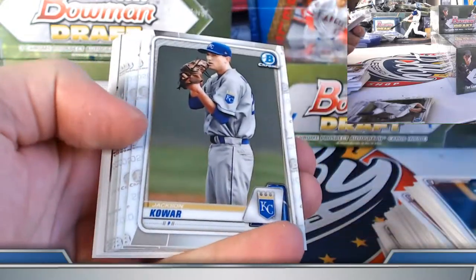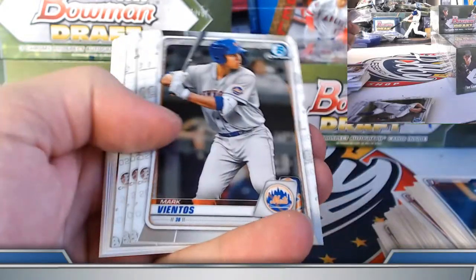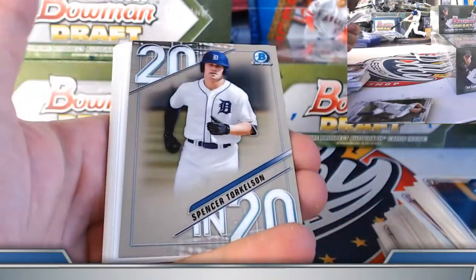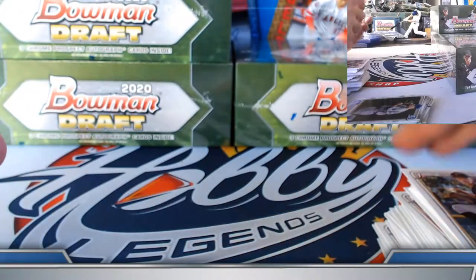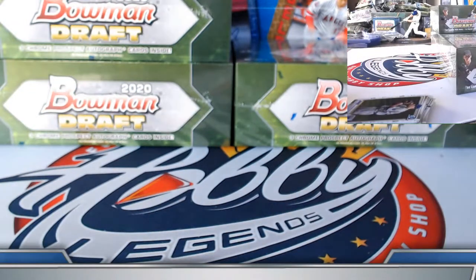J.J. Goss, Bailey Horn refractors. Torkelson, 20 and 20 insert. What about a llama?